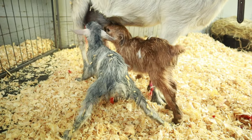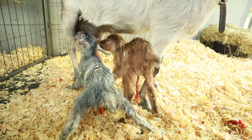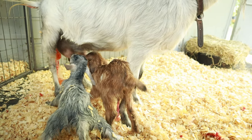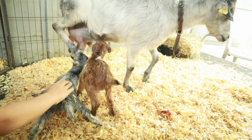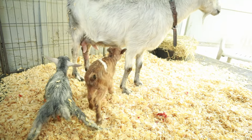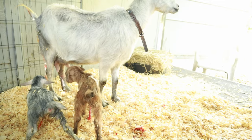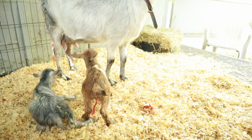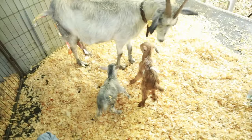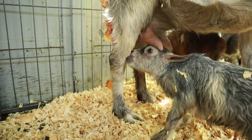Oh, look at the little wagging tails. Yeah. Don't fight over that one teat. You each got your own teat. There you go. Look at them. Yay, they're nursing. All right. Oh, so gentle, Mocha. I still don't see the placenta. Yep, still no placenta, but it takes time, buddy. You silly goose, that's the leg. There's no teat there.